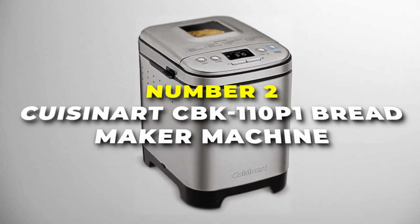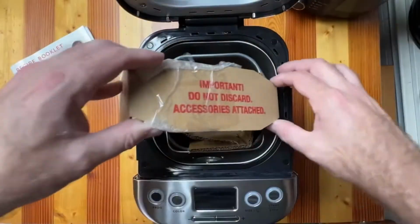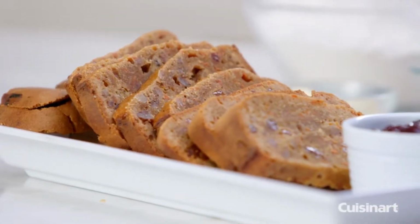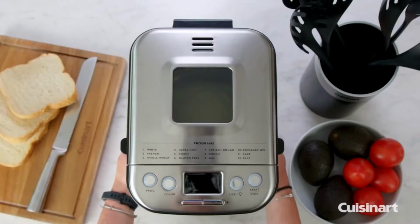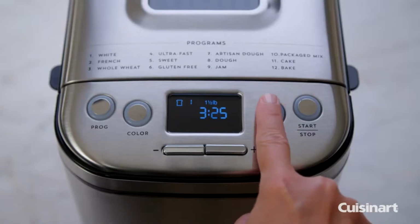Number 2 is the Cuisinart Bread Maker machine. It's one of the most popular and compact appliances that brings the convenience of homemade bread to your kitchen. This bread maker simplifies the bread making process with its automatic operation. Just add the ingredients, select the desired settings, and let the machine do the rest. Its compact size makes it ideal for kitchens with limited space. Its small footprint offers all the functionality needed to bake a variety of bread types.